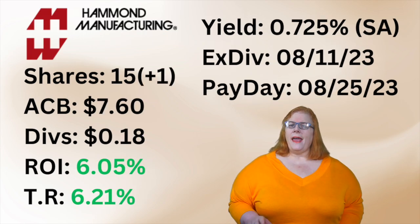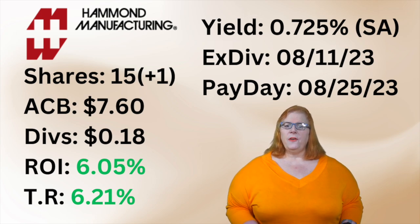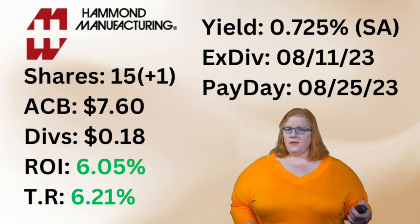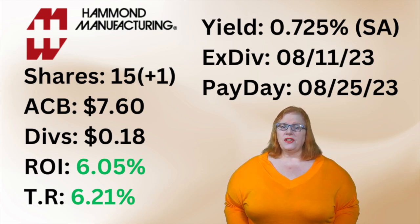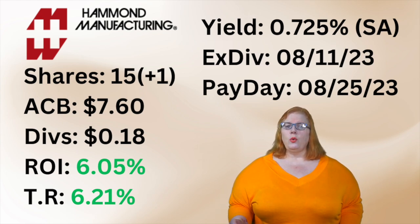The next stock is Hammond Manufacturing, and we did add one more share this time around, which takes us up to 15 shares in total. Our average cost base sitting at $7.60. We have received 18 cents in dividends from them, so their return on investment 6.05%, and total return comes in at 6.21%. Their yield is 0.725%, and it's a semi-annual, so twice a year.